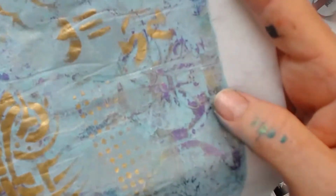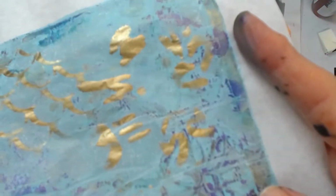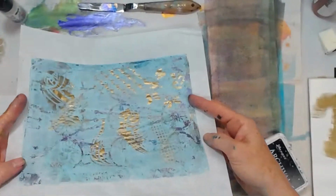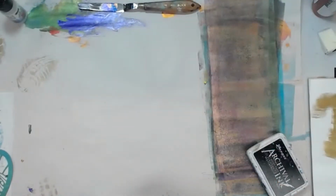All right, so there you go. I just love those little dots. I just think that's really cool. Like the tribal marks. Here's little mermaid scales. Here's one of Joan's little abstract blobbies there. All right. So just add a little something.